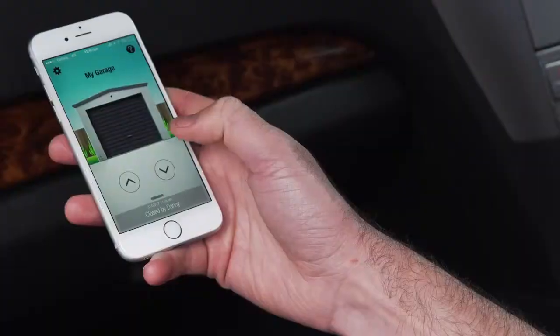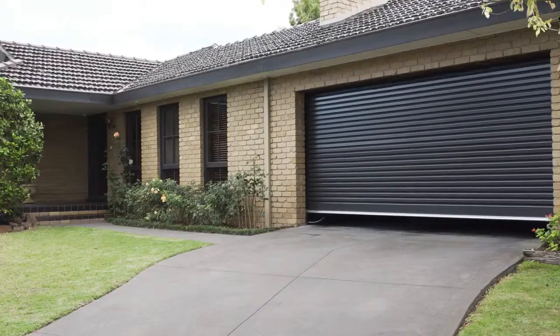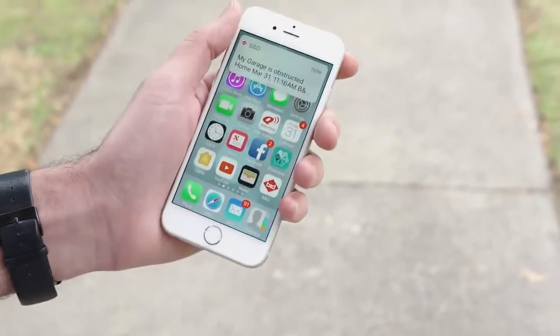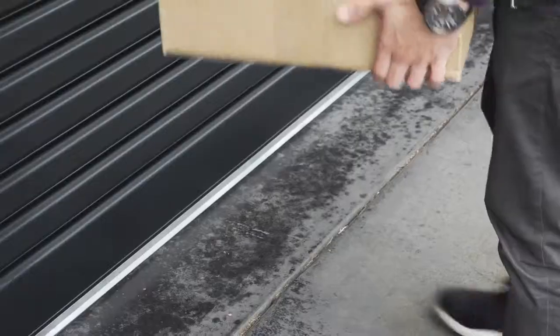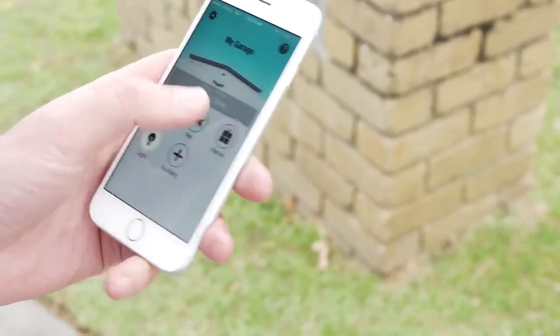The B&D app allows you to operate and monitor your garage door from your compatible smartphone, whether at home, work, or on holiday. Alert notifications can be sent to your phone whenever your door is closed, open for an extended period, or obstructed. Perfect for today's lifestyle. You can even partially open your door to receive parcel deliveries or let your pet inside.